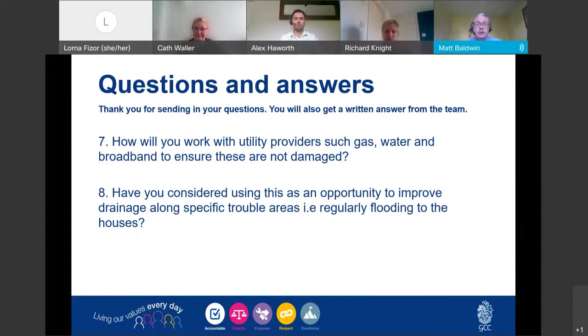Have you considered using this as an opportunity to improve drainage along specific trouble areas, i.e. regular flooding of houses? Thanks, Matt. I'll take this one. So I suspect this question relates to the next phase between Pheasant Lane and Earl Court. So just a reminder, it hasn't started on site and remains in design. But we have had to date some proactive engagement with residents along there who have highlighted some existing drainage issues with the current carriageway. So I'd like to reassure those residents these concerns have been shared with the design teams who are currently considering options as to how improvements can be made as part of these works.